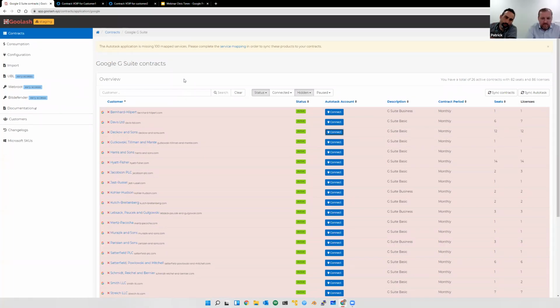3CX is on the roadmap, but we already have customers using Goulash for their VoIP integration. VoIP is a combination of services. The units you sell, for example a device or a user account, are a service in Autotask. On the other side, you have consumption, the calling minutes. So we need to combine both of them in one contract in Autotask, and that's already in place. For some of them, we can use the API. If we don't have an API, we can import it with our CSV importer and combine the contracts for the Autotask customer.